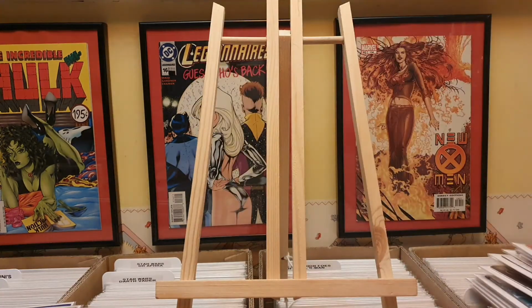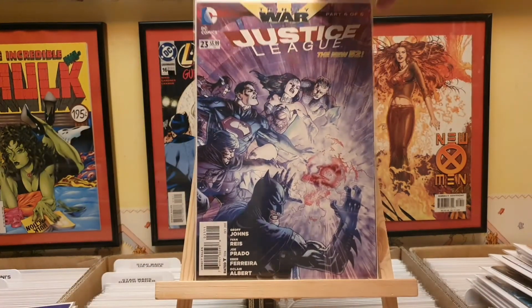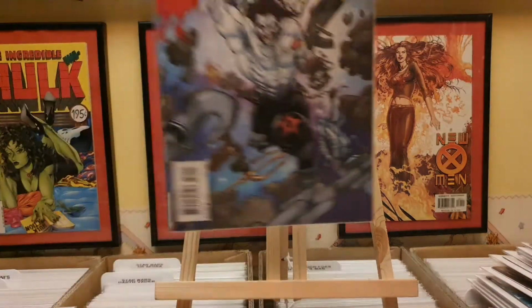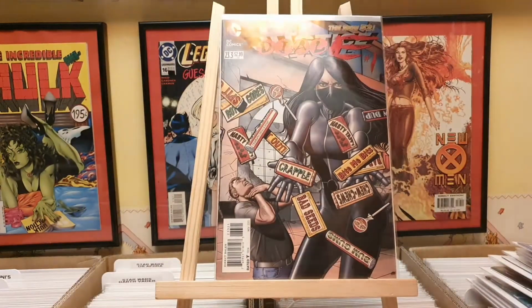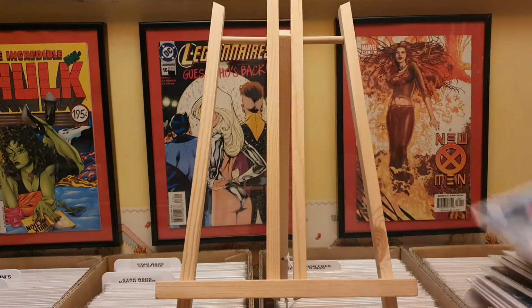Right, now we're going to go through some of the back issues that we picked up. Going for a bit of a Justice League New 52 run at the moment, trying to fill in those 52 issues, plus some of the extra bits. We got number 23. These are all off of eBay. We got 23.2, the Lobo edition. 23.3, Dial E, number 1.